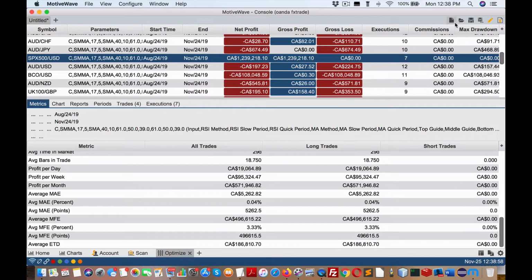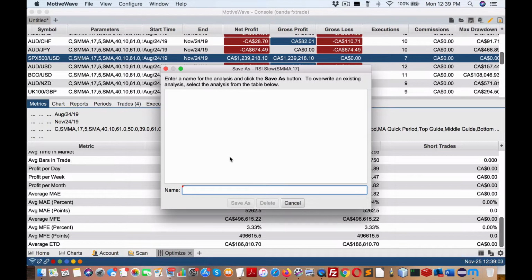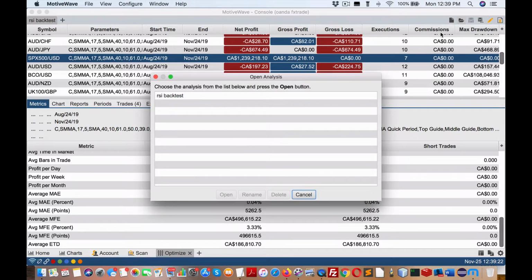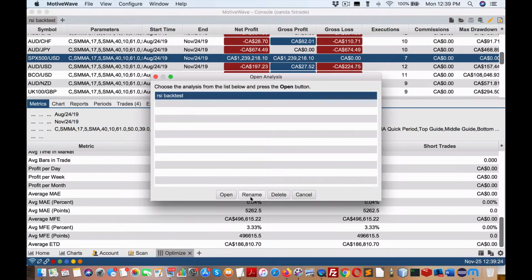So let me save this trade here. So I'm going to call this RSI. Now again, I'm using Oanda data, so I'll call this RSI backtest, just as this is a backtest. So that's what we call the RSI backtest. So now I can go back here and open it.